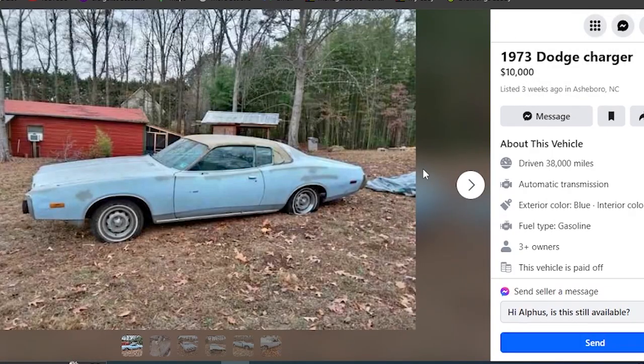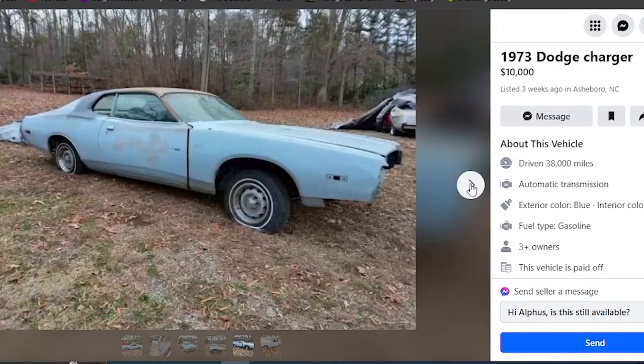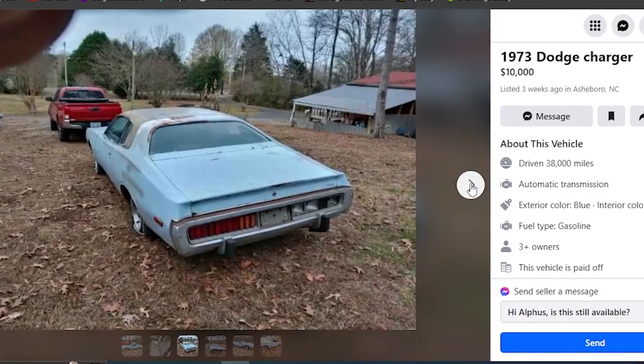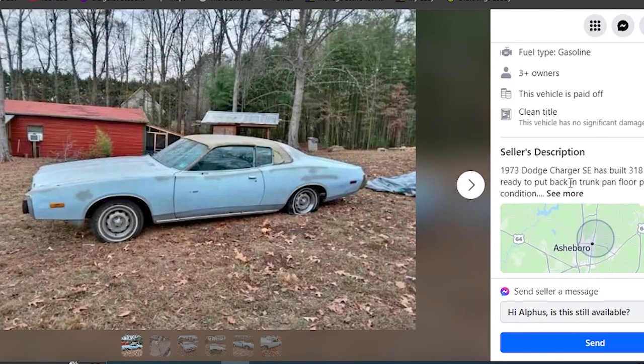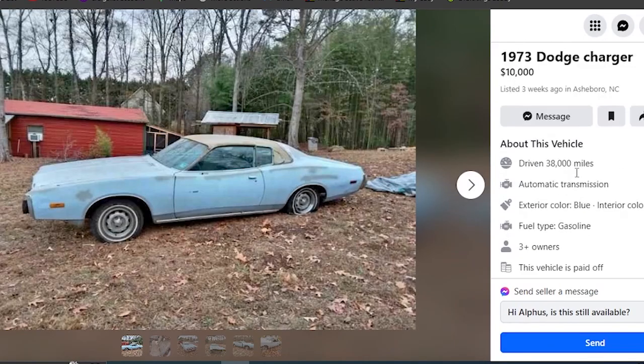It's going to be a '73 Dodge Charger, 10 grand, listed 3 weeks ago, North Carolina. I mean, why wouldn't you rather have that, even though this has a bench seat in it? No console in this one. It is the light blue. Cool car. Grill's all ripped out of it. Grill's going to cost you some money. Clean title. SE 318. There's no way I wouldn't give 10 grand for this. That's me. Does have a clean North Carolina title. You've got to dig that.